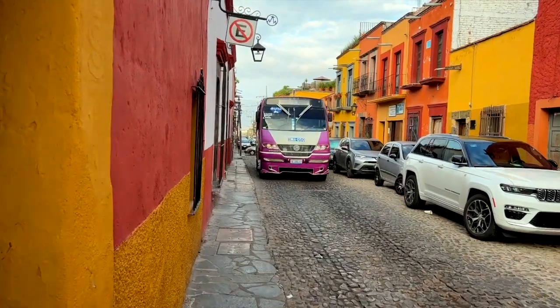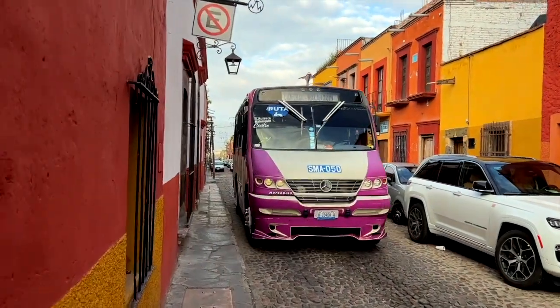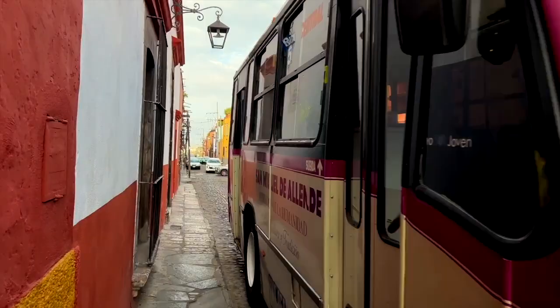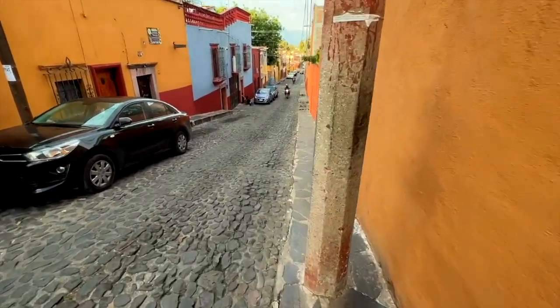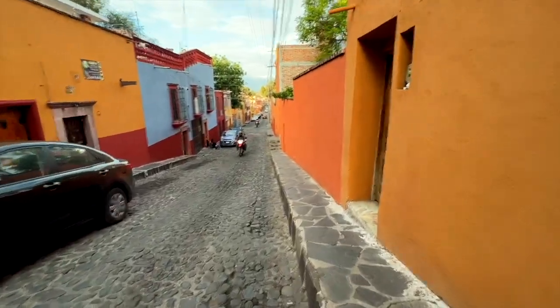And if you want to save $3.20 or so, you could catch one of the local buses. Sidewalks are narrow and streets are cobblestone, so be careful when walking around.